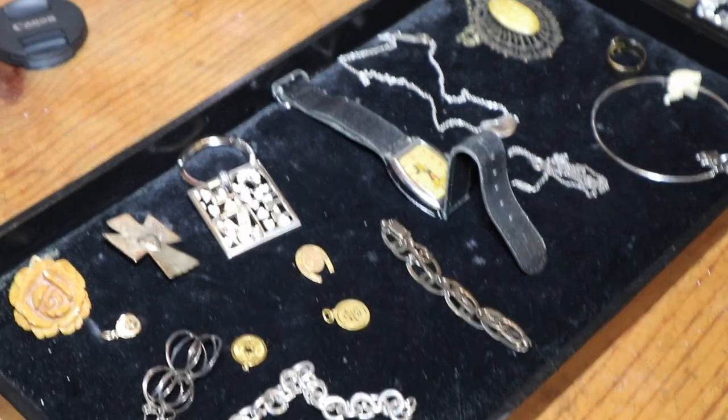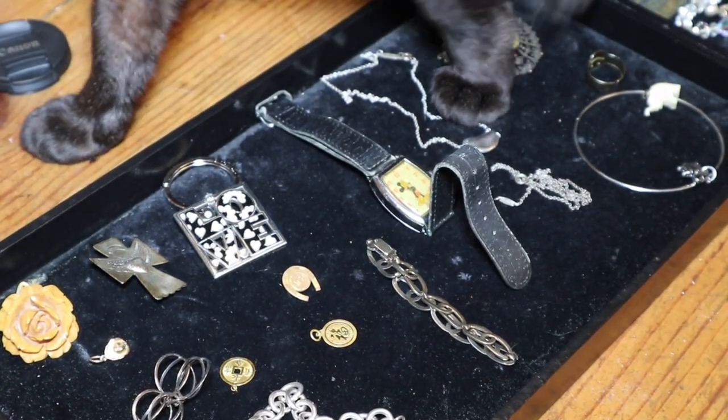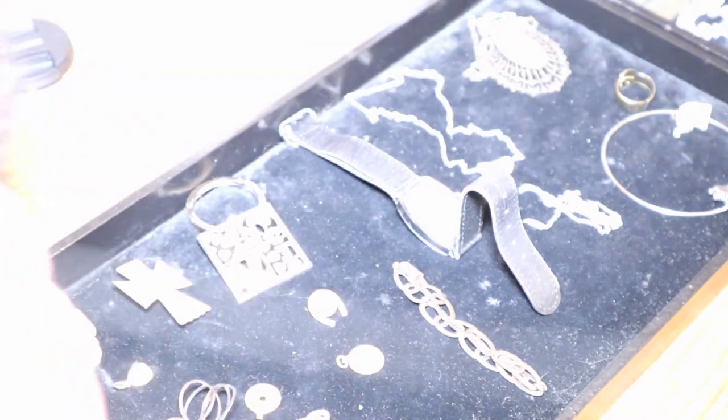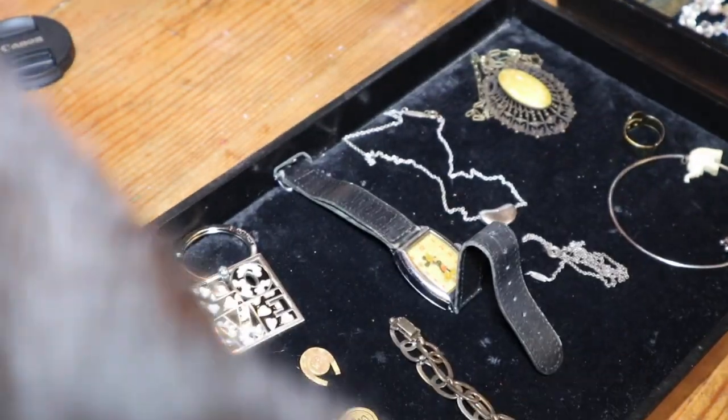So after having gone through the jewelry, this is what I ended up coming up with. Oh, there's Jasper. He decided to come say hello. Okay, thank you. Thank you. So, Jasper.